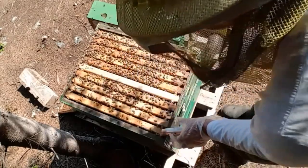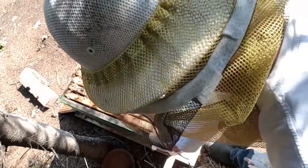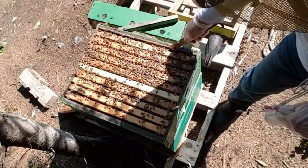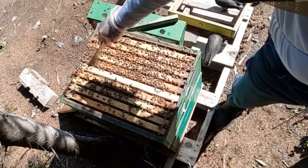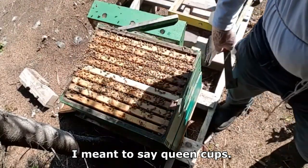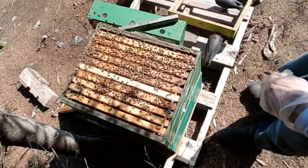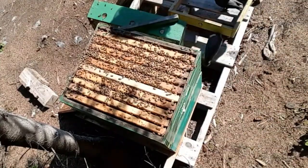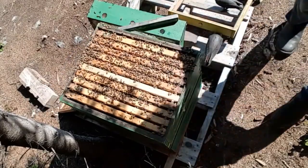So that's not much of an inspection. I only pulled out what, four frames, but I'm hopeful that nothing bad is happening on this side of the hive, which I didn't check, that there's no swarm cells. I noticed a couple queen cells hanging off some of these frames, so it's possible they could be over there, which means there probably is, but anyway, I don't think they're at risk of swarming.